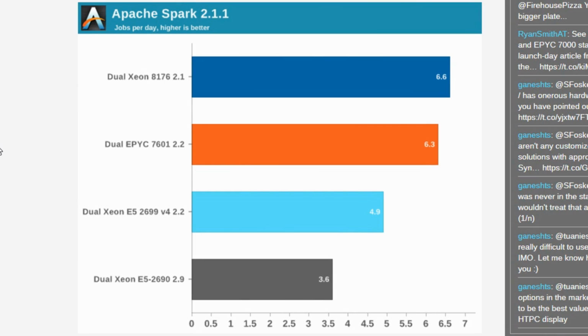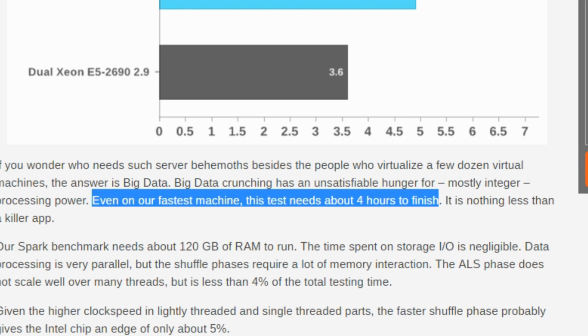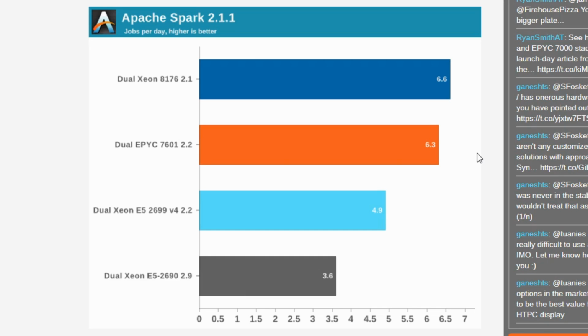Next up was Big Data and Apache Spark 2.11, a benchmark taking around 4 hours to complete, and another small win for the new Xeon, but only coming in around 5% ahead of the dual Epycs.